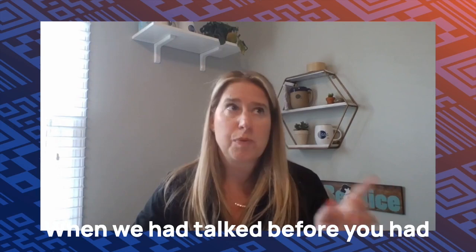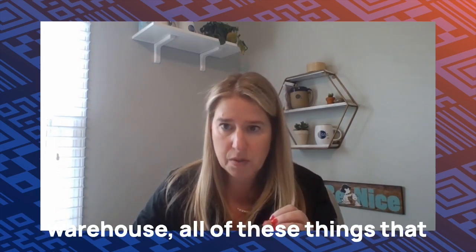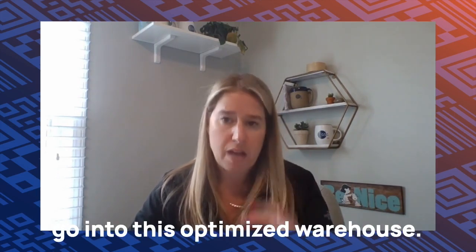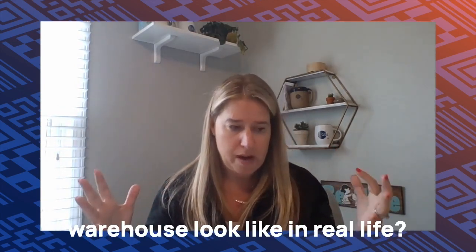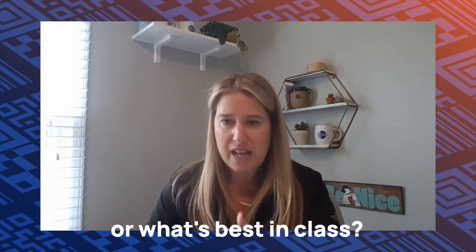When we had talked before, you had chatted about creating an optimized warehouse. All of these things that you just mentioned are things that go into this optimized warehouse. Can you just talk to the high level, what does an optimized warehouse look like in real life, and what's perfection or what's best in class?